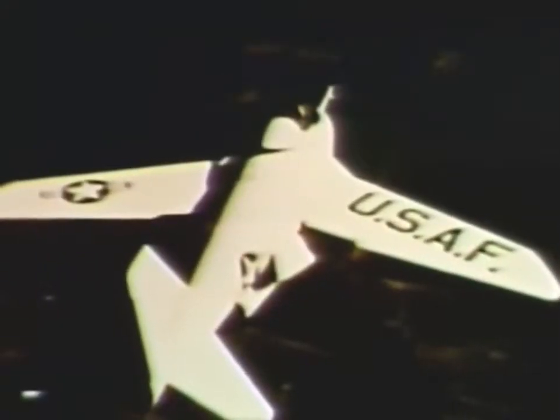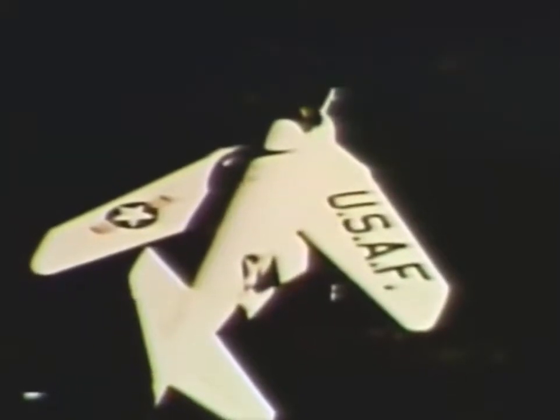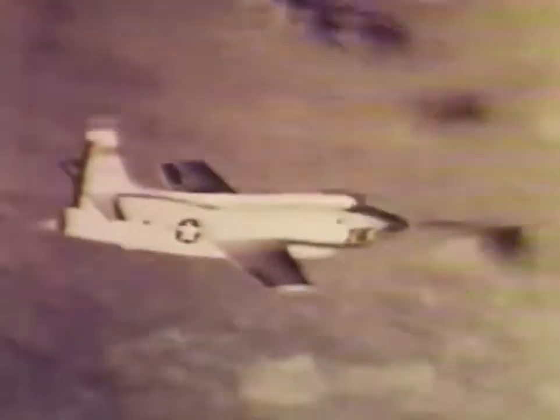The X-5 was the first aircraft that could sweep its wings from 20 degrees to 60 degrees in flight. This variable sweep concept is being used in current fighter and bomber designs. The X-5 made its first flight in 1951. First flown in 1955, the X-1E was used for thin wing research, aerodynamic heating studies, and stability and control investigations.